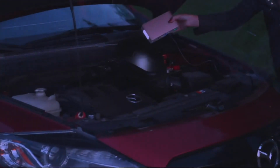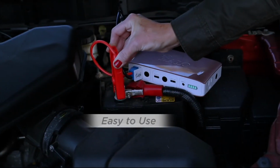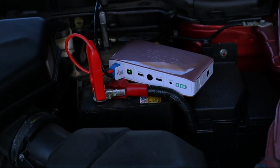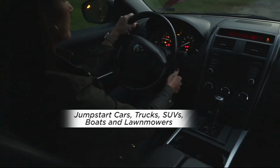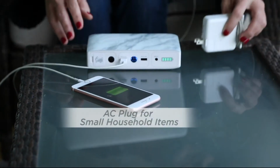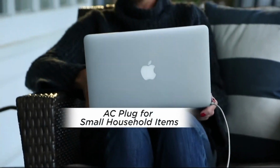Here are some of the features though of the Bolt. And again, at under 2 pounds, this is lightweight and portable. We have a super bright LED floodlight built into the one end, which is absolutely perfect. Easy to use. Halo has taken all the fear and intimidation out of jump starting cars, which I love. This is immediate, and it doesn't matter if you're using this on a car, a truck, or an SUV, you're able to get out of that sticky situation in a matter of just minutes.